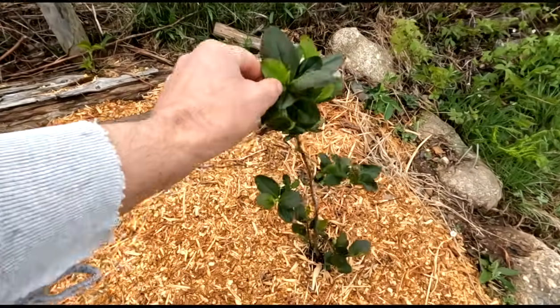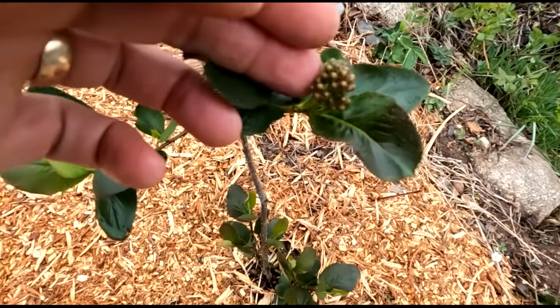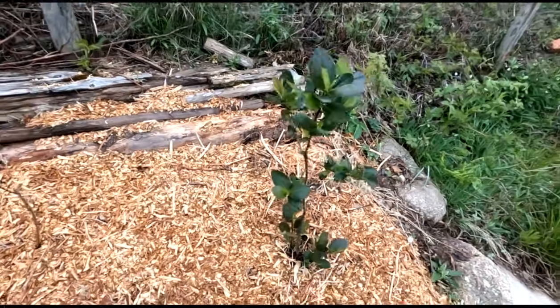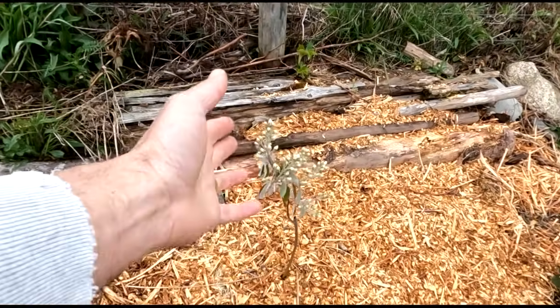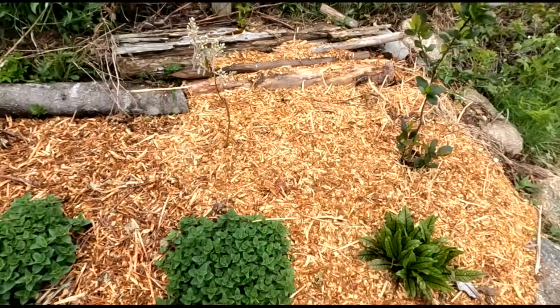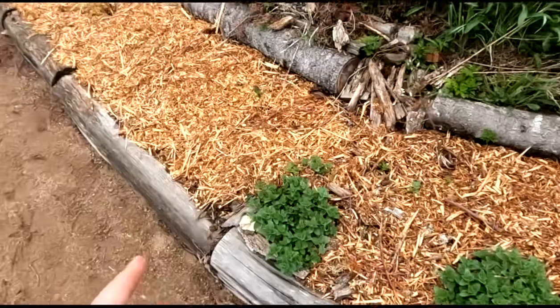Aronia berry here. This is year 2. I planted this last year. Look, it's already fruiting a little bit, right? So it's not going to grow that much this year, but it's something, right? This is a Saskatoon. I've got some perennial herbs in front. It's just a process I'm working on.